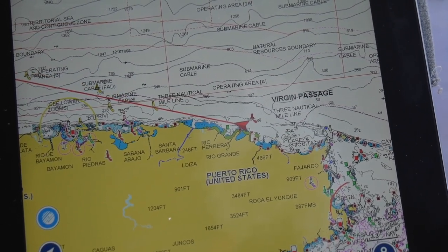Yeah, finally some nice sailing. We have a broad reach, 11 to 12 knots of wind, doing between 6 and 7 knots over ground, so it's really good. We have about 20 nautical miles to go to San Juan. And yeah, a bit different from this morning.